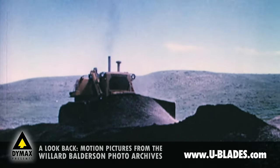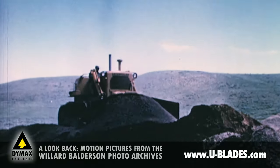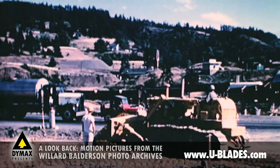For example, here we see a U-blade mixing on the move by reason of the special Balderson design, which rolls the load as the tractor moves forward. On a Wyoming site, a BD7U shoves the gravel base material for an interstate highway into the hopper from which trucks are loaded. And working on the same interstate highway in Oregon, another BD7U spreads gravel that has been delivered from the pit to the right-of-way.